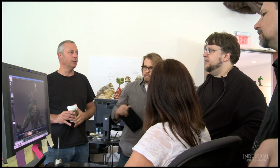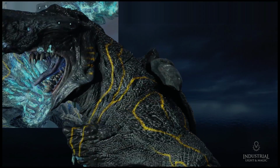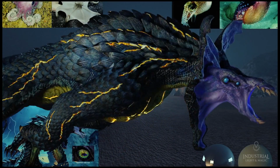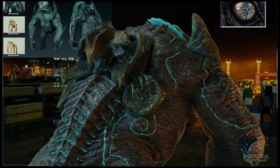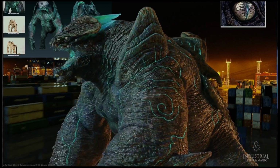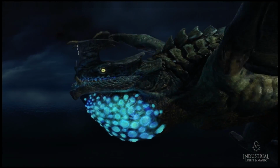The monsters are very important to Guillermo. It's a love of his since childhood, and so he wanted to make sure that every one of these monsters had their own personality and things that kind of came out of the design. Hal really had to spend some time thinking through, well, what is Leatherback's personality and how does he react to this and this, and to really give them all distinct individual personalities.